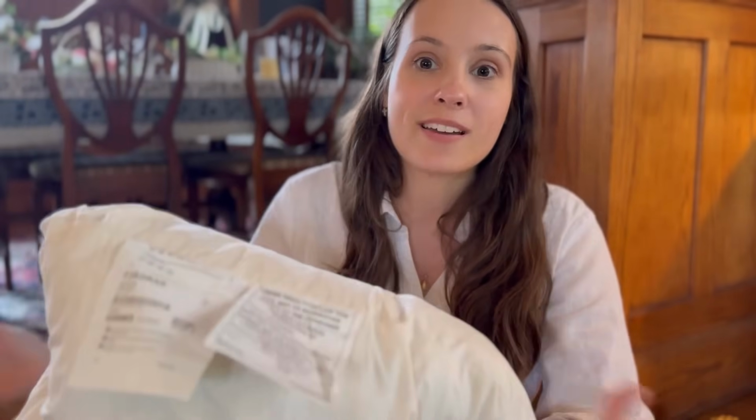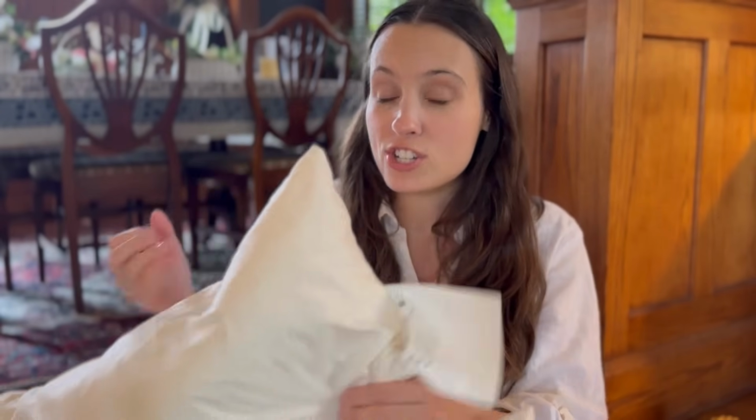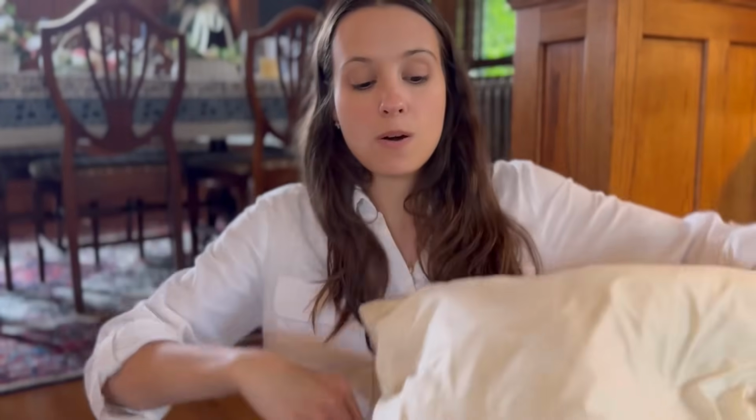These are the ones from IKEA that I always buy, and they're not super expensive at IKEA. I want to say they're like $6 for an insert. But I love the way down feels. If you feel any sort of pillow and it has some sort of sound to it, a little bit crunchy, then you know it's down. And so I love these.